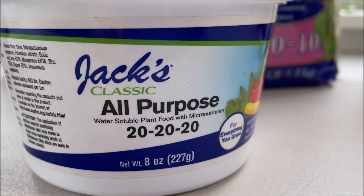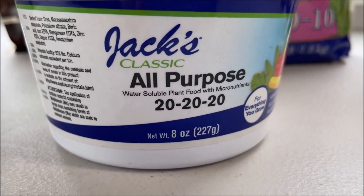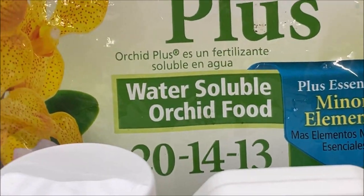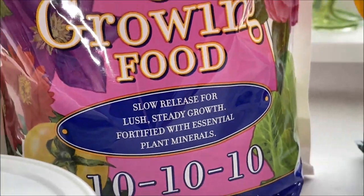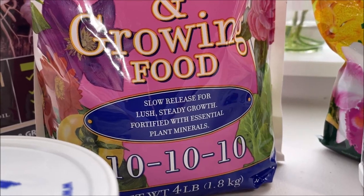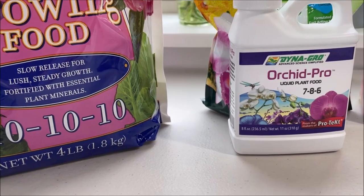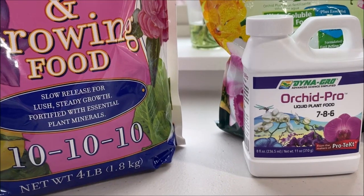When choosing solid fertilizers, I make sure that the label says water soluble, like here on Jack's All Purpose, or here on Orchid Plus, it says water soluble orchid food, and I do not use slow release fertilizers. Usually they come in granules and they're designed to slowly release the nutrients from the granules. And because I weak water my African violets, I want to control the amount of nutrients they receive. So I do not use the slow release granular types.